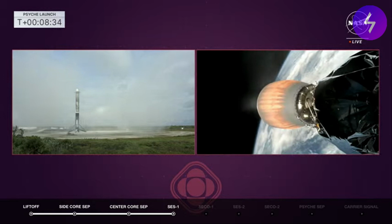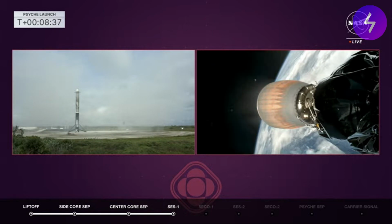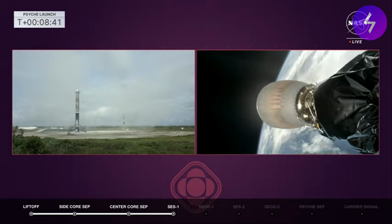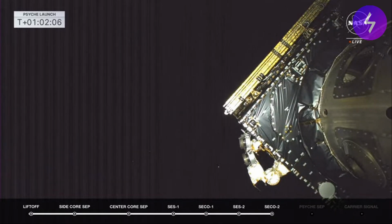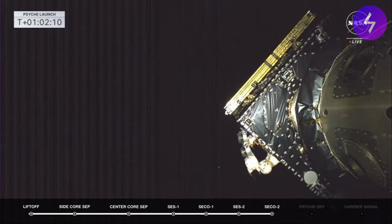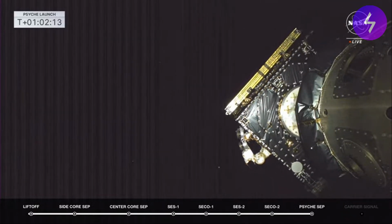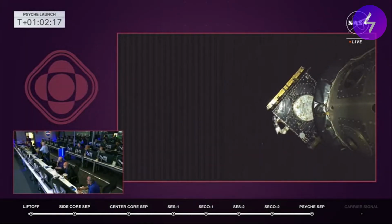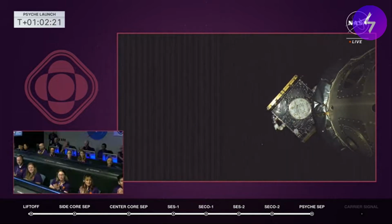Everything looks great. And then the call out for Stage 2 FTS is safe. SECO 1, Stage 2 engine cutoff. Psyche payload separation confirmed. There it is. The Psyche spacecraft going off into deep space. That is a 2.2 billion mile journey.